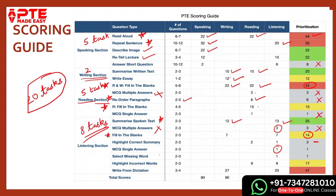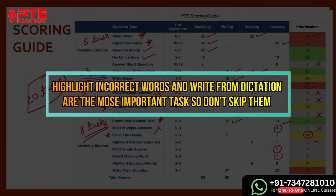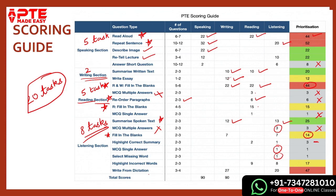Then we have select missing words. So this is also something in which you're going to get 2 to 3 questions, but the scoring weightage is only 1 mark. So can be skipped. Now last but not the least, actually highlight incorrect words and write from dictation. These two are quite important. So please do not even think of skipping these two question types.